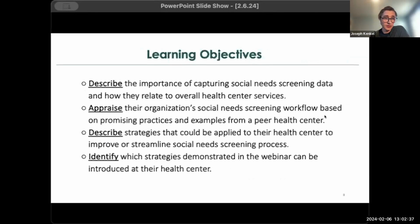But for now, let's get started with some learning objectives. The hope for today is that attendees of this webinar will describe the importance of capturing social needs screening data and how they relate to the overall health center services, that you'll appraise your organization's social needs screening workflow based on promising practices and examples from a peer health center. You'll describe strategies that can be applied to your health center to improve or streamline social needs screening processes. And finally, you'll identify which strategies demonstrated in the webinar can be introduced at your organization.